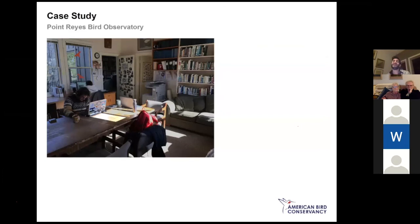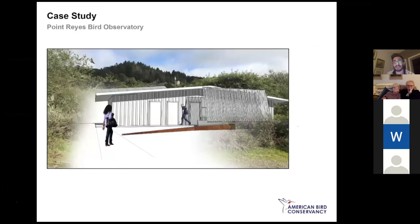And so for me as an architect, wearing my architecture hat here, I designed for the Point Reyes Bird Observatory, and they're currently fundraising for this, something that would both protect the windows, but also would screen the windows from that really intense sunlight. And so here's the design for that.